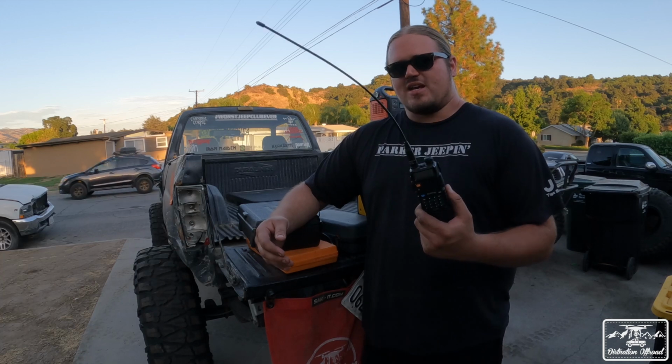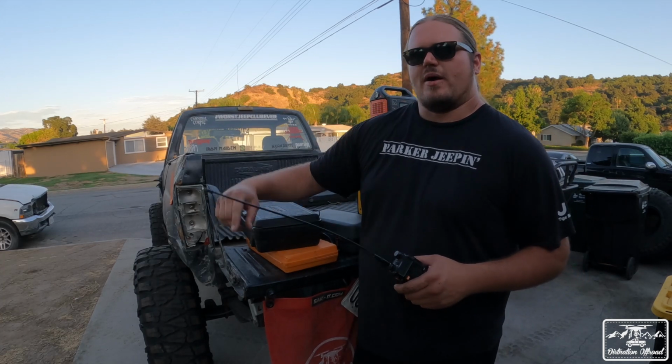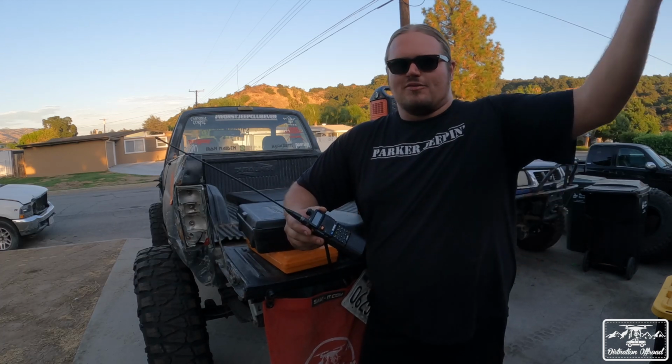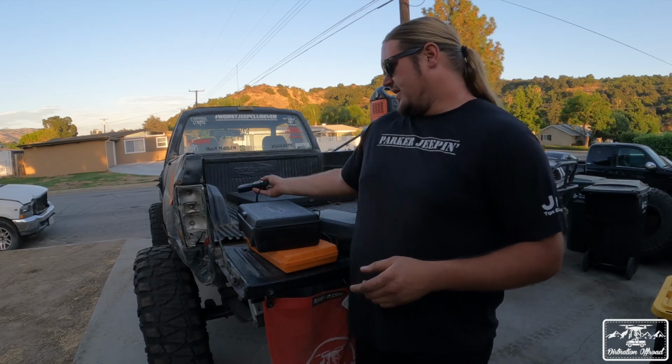So we usually have radios like this. I also have a hardwired one inside of this truck, as well as one of my other trucks, but I always have one of these just in case. Let's say you go out into the woods to go to the bathroom or something happens, it's always good to have a radio on hand.